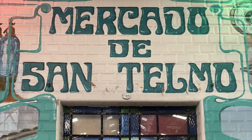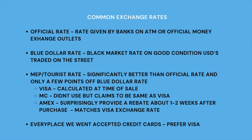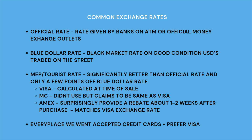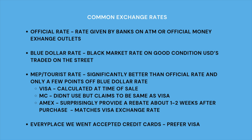Before we get too far into the market, it's time to play Know Your Exchange Rates! So Argentina is definitely a different economy than we've ever experienced, and there's three basic exchange rates. The official rate, which is the rate given by banks on ATM or official money exchange outlets, and it's usually about 5 to 6% less than the blue dollar rate, which is a black market rate on good condition US dollars traded in the street of all things.